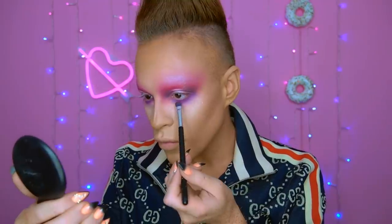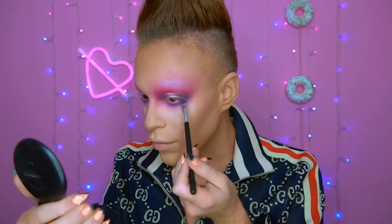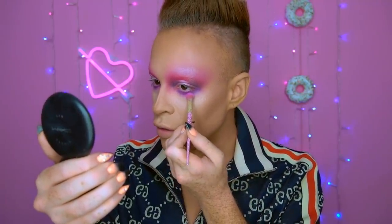Now we're gonna set this with a little shadow, so we're gonna go from a deep purple to a light purple. We're gonna switch over to a floofy brush. The lighter color.